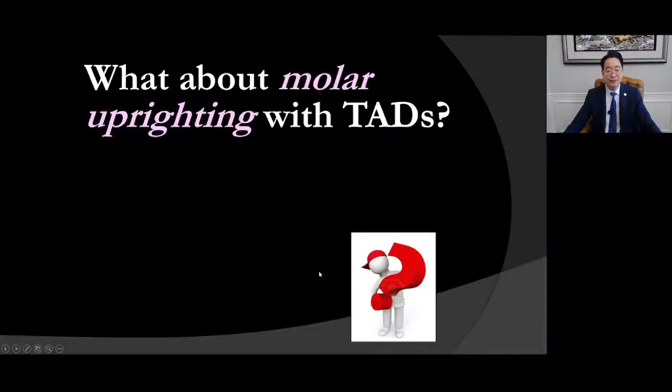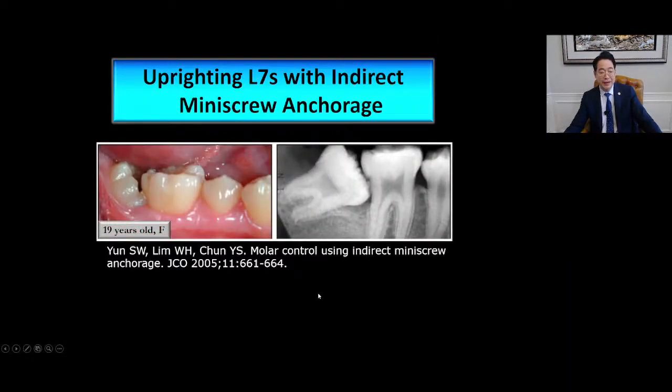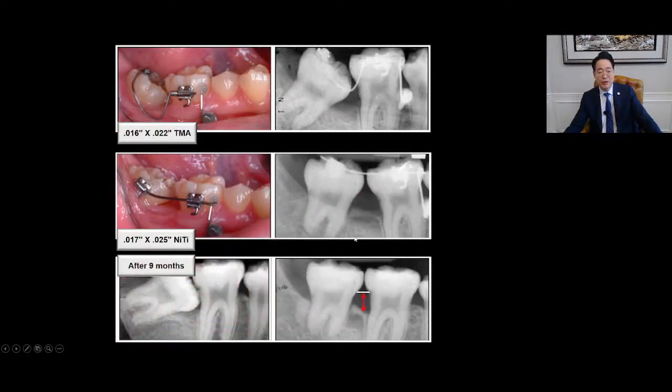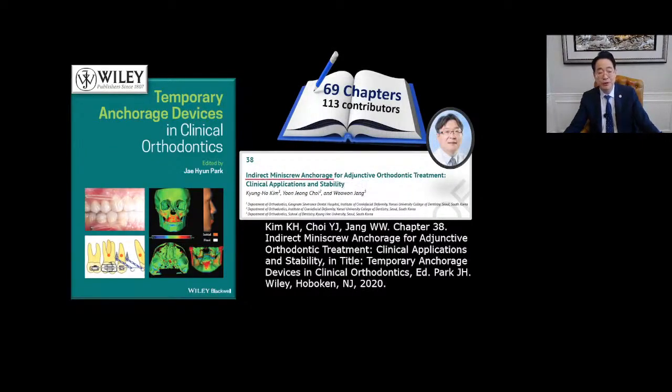When using TADs for molar uprighting, we can use an indirect or direct method. A 19-year-old female patient with a mesially tipped lower 7 before treatment. With indirect mini screw anchorage, lower 7 was uprighted with a rectangular TMA uprighting spring. However, you can see alveolar bone loss after uprighting the lower 7. In my book, let's take a look at Dr. Kim's chapter.